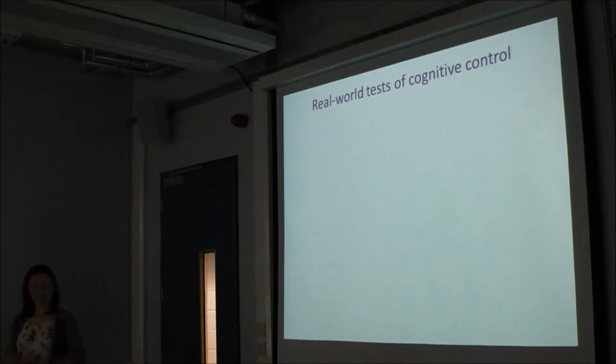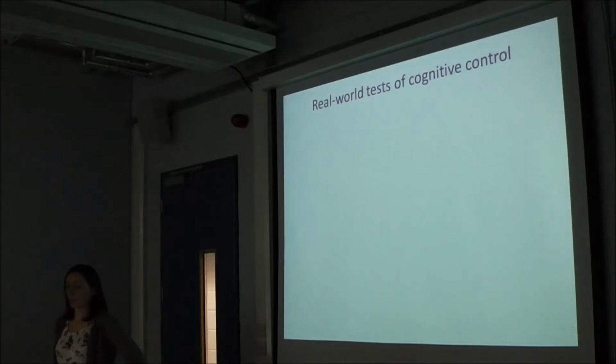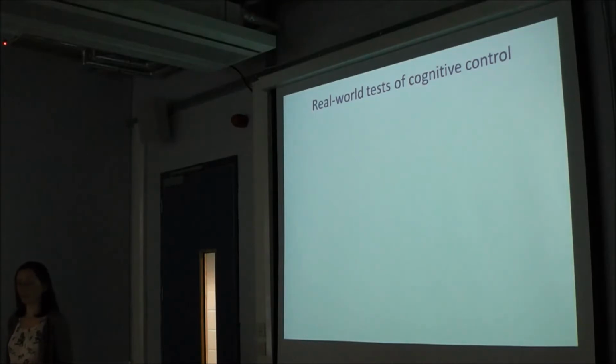And so the final thing I want to talk about is how we use our working memory in the real world. The first study I showed you, although experimentally it was quite well controlled, it didn't really use very realistic stimuli. In the real world, we don't really use our working memory to combine the colour and orientation of simple stimuli. We use it to do things like make important decisions, follow directions. So I wanted to devise a more realistic test of working memory.